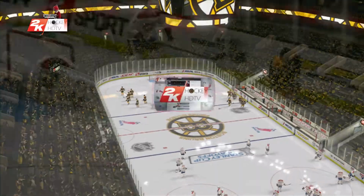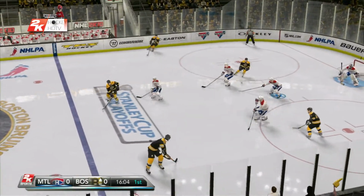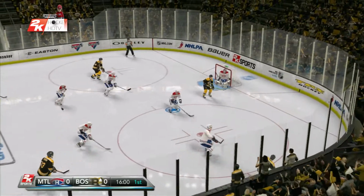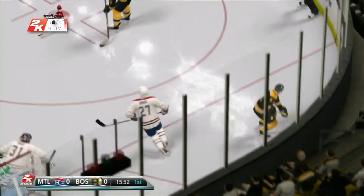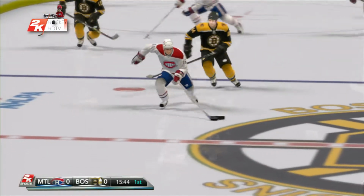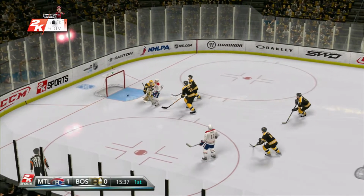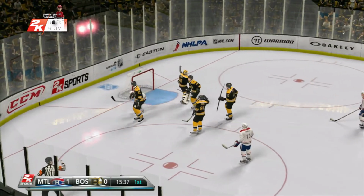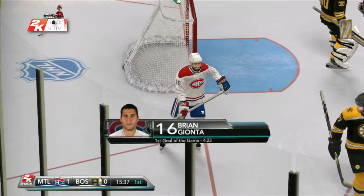Fed out from the corner. Now Aaron Ward over to Chara, and what a play. Price makes the save, taking the shot to his body while in the splits. It's sent up the left side. And Montreal, breakaway chance. Here, goal! Here in game three, the visiting team has put the first one up on the board. What a way to get things started.